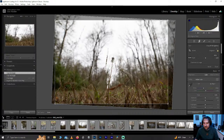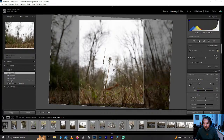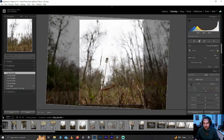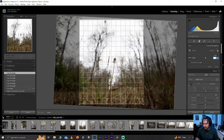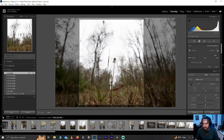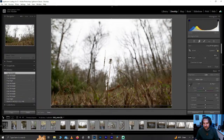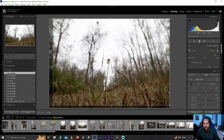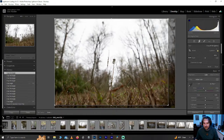And let's see. Why am I doing this? Reset that to 0. Crop this in. I took a landscape photo because I wanted a landscape photo. Why am I cropping? Or why am I changing that? Let's come here to get this guy centered. There we go.